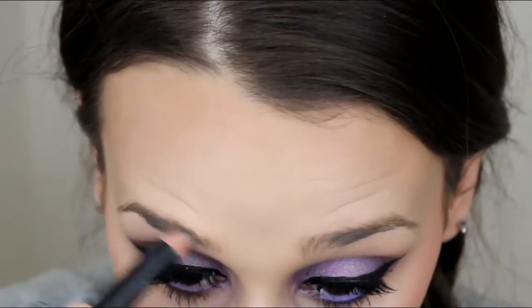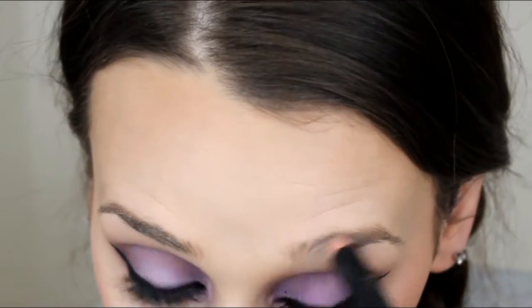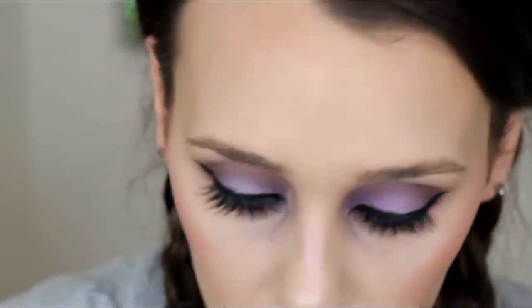Okay, so I did decide to go ahead and do my eyeliner, mascara, and falsies off camera just to save some time. But now I'm going to go ahead and do my brows really quickly. I'm just going to talk through this because I haven't done an eyebrow routine in a while. So I use the Sigma Expert Brow Kit in the shade Medium, and then I also use the Anastasia Brow Wiz in the shade Medium Brown.